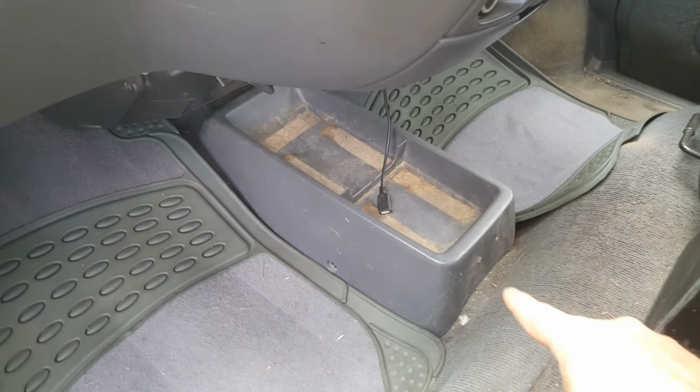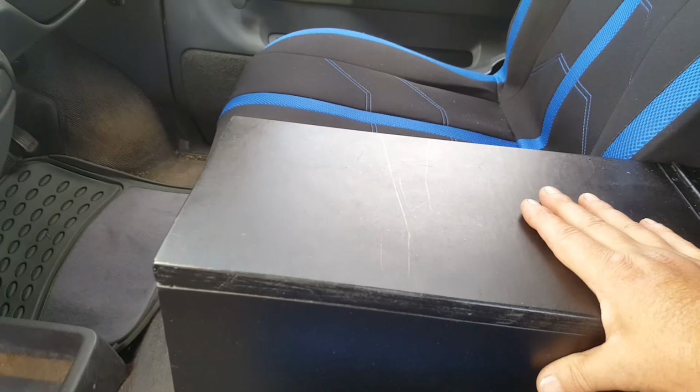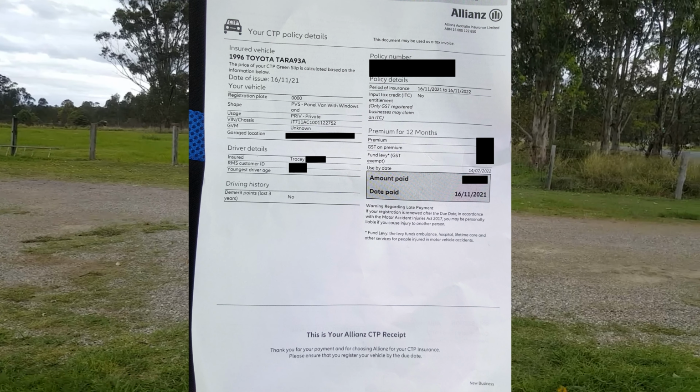The centre compartment has been put back in. The missing parts to the centre dash have been replaced. Custom console in, and got the registration papers, which is funny enough, this van is a September '93 model van, the build, but on the rego papers it's got November '96. We queried that at the insurance company and at the RTA, and they said to just ignore the month and year. It doesn't really matter because the van is correct, the VIN number is correct, so we'll just have to go with that.